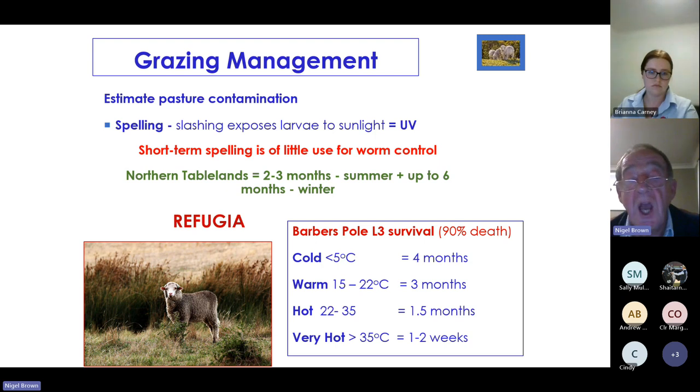This little chart here shows the survival on the pasture, well, down to a 90% death of those barber's pole larvae at different temperatures. So it's no good unless it's bare and dry in just giving them a couple of weeks break and hoping that it's going to kill off the worms. Look how they're going to survive. Even when it's cold, they're going to survive 4 months.